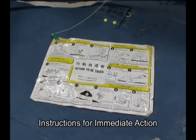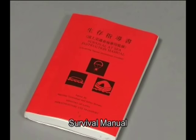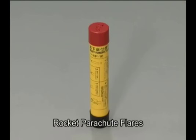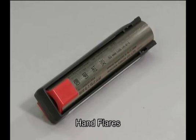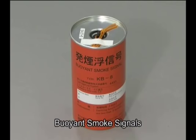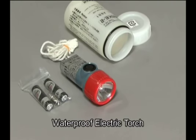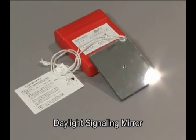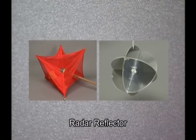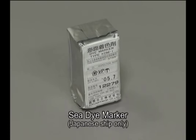Instructions for immediate action. Survival manual. Instructions for life-saving signals. Rocket parachute flares. Hand flares. Buoyant smoke signals. Waterproof electric torch. Daylight signaling mirror. Radar reflector. Sea dye marker.